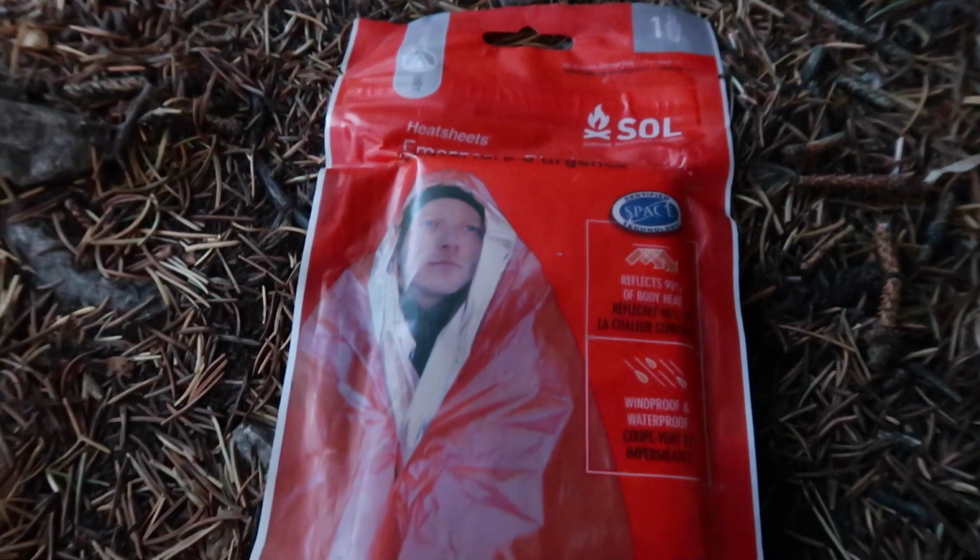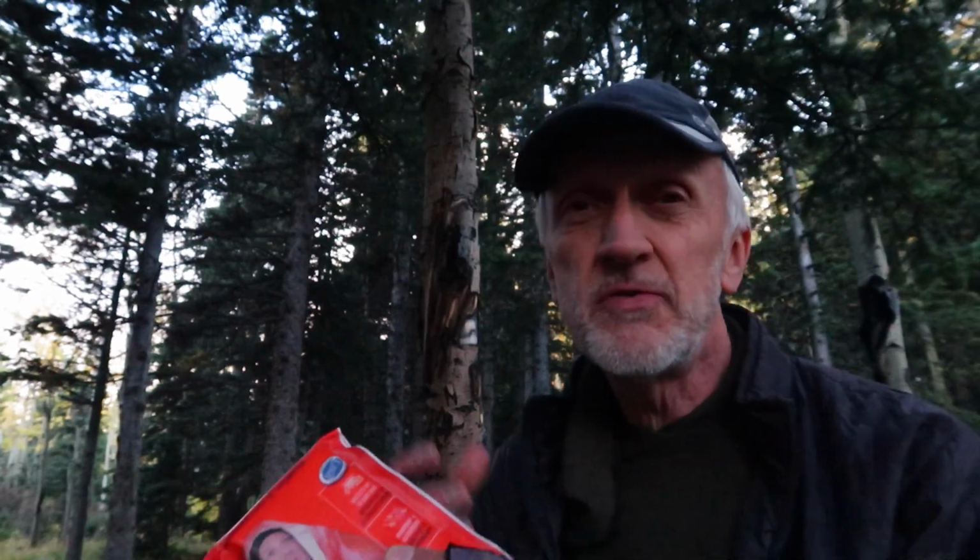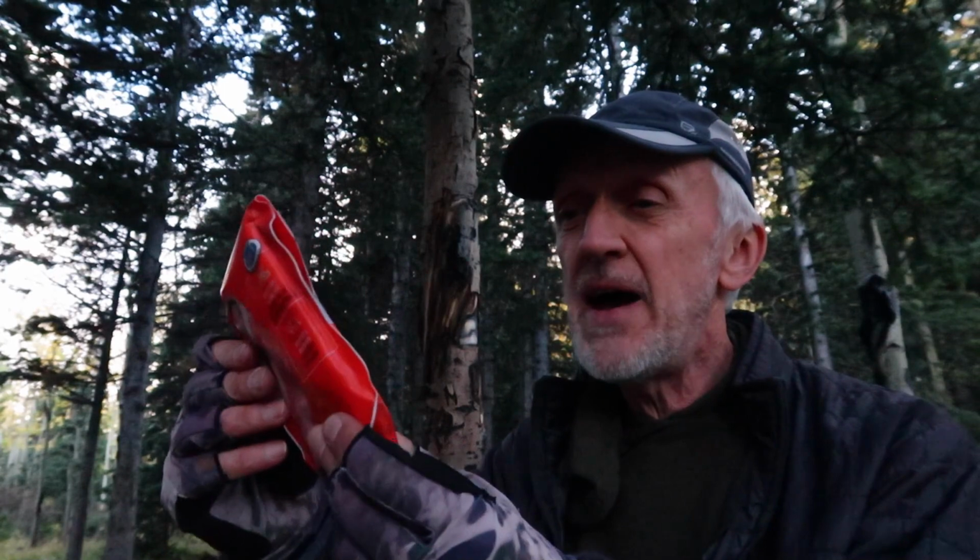The first thing on my list is shelter. You should bring some sort of temporary shelter. The very minimum thing you could bring is an emergency blanket. And this will keep you warm. It'll keep you out of the elements. They even make emergency bivvies that are, I think, a little bit better than this in terms of a shelter system. But this is very small, compact, easy to carry.